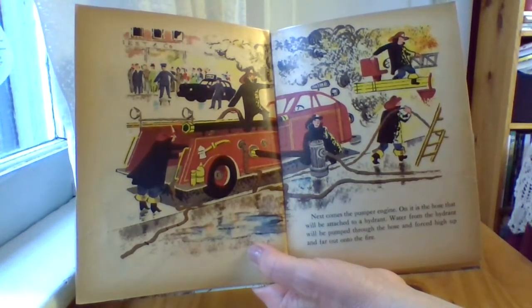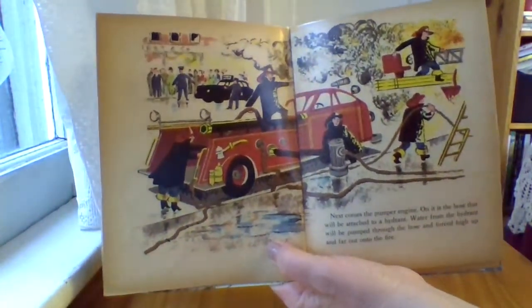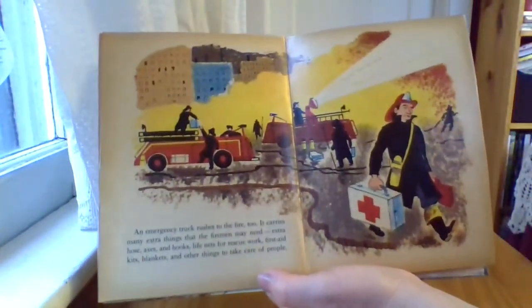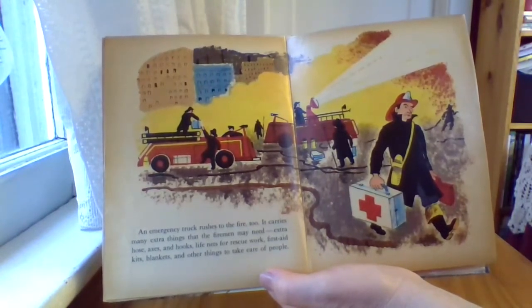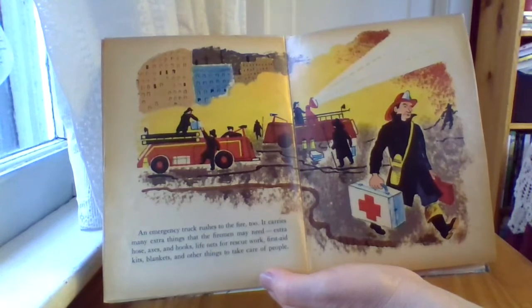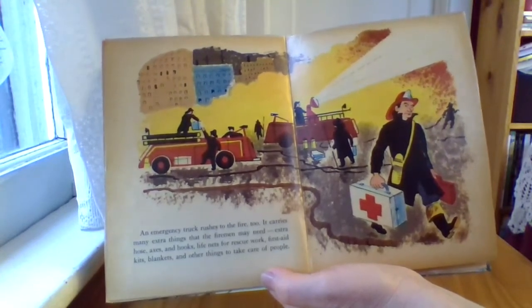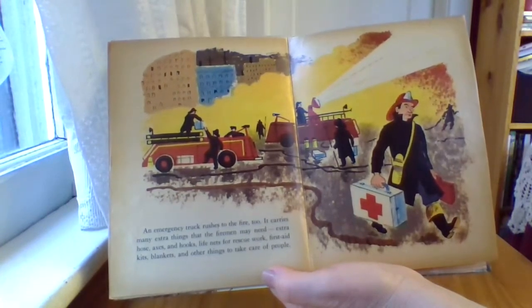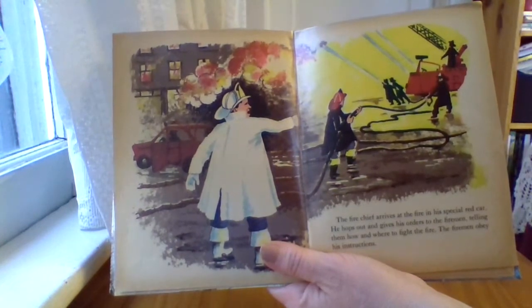Next comes the pumper engine. On it is the hose that will be attached to the hydrant. Water from the hydrant will be pumped through the hose and forced high up and far out onto the fire. An emergency truck rushes to the fire too. It carries many extra things that the firemen may need: extra hose, axes, hooks, life nets for rescue work, first aid kits, blankets, and other things to take care of people.